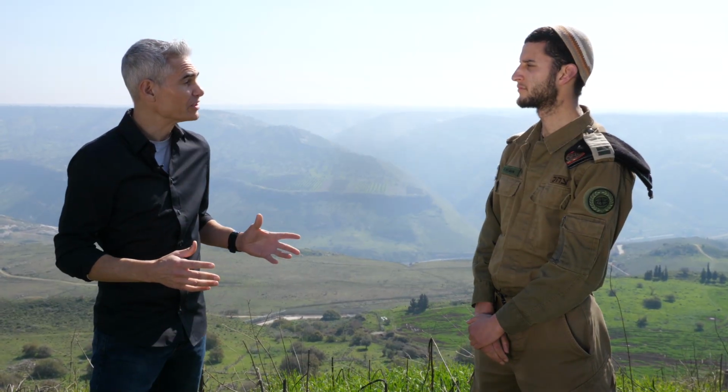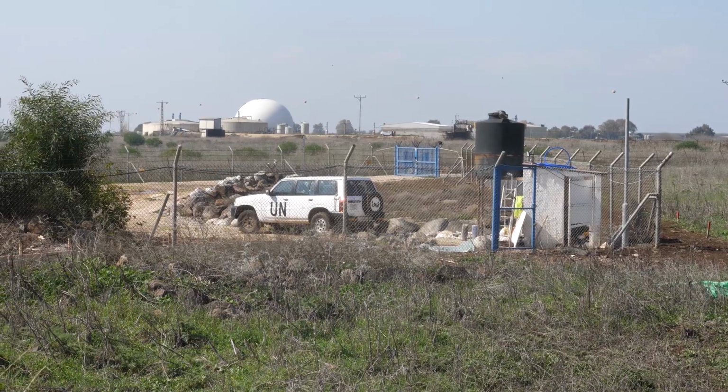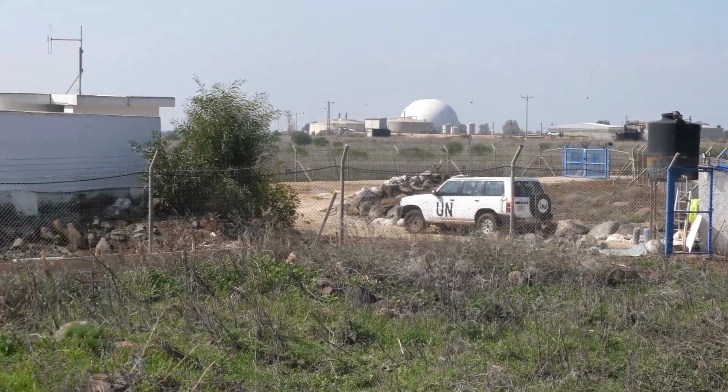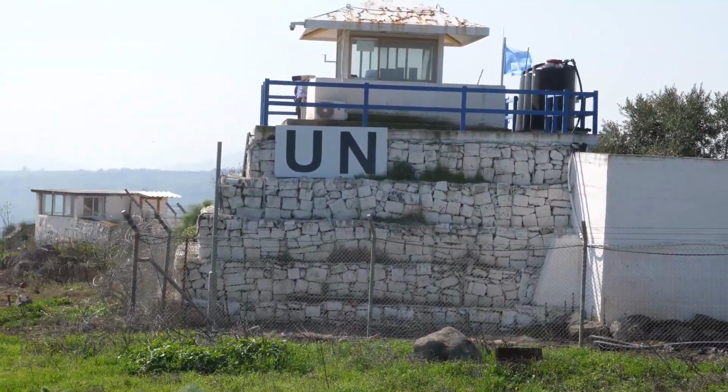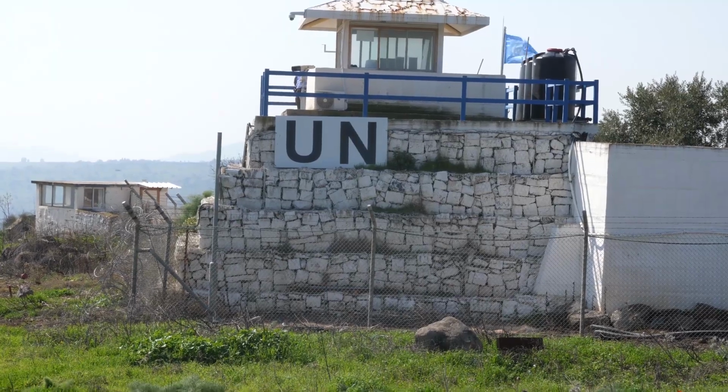Lieutenant Avi, we see the UN compound to my left. What is your job as an IDF liaison officer with the UN? The UN post that we see behind us is part of UNDOF, which is a UN force stationed between Israel and Syria, and they also have many positions and patrols along both sides of the border. My job is to liaise between the IDF and the UN to coordinate activities or crossings wherever may be necessary.